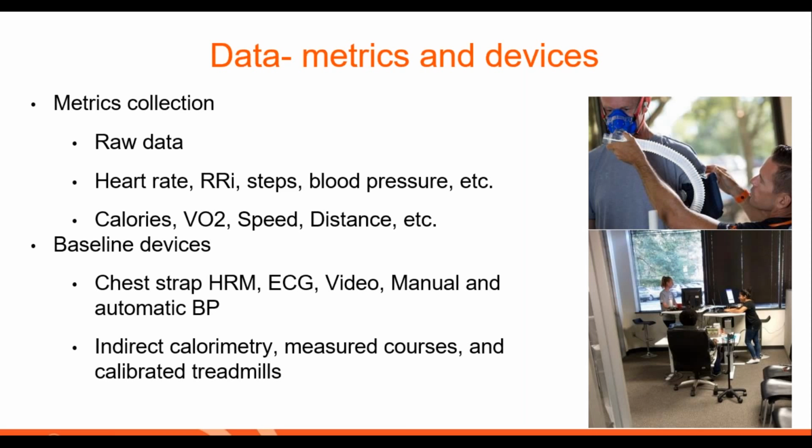So what do we do at Valencell in the lab for our metrics collection? Of course, we collect a lot of raw data, pre-processed data that we're going to run different algorithms on.